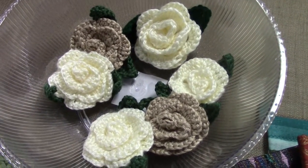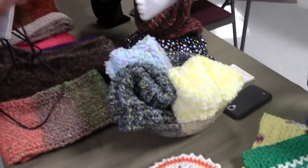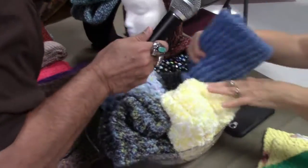Seems like it, yes. And who's this lovely lady? Oh, I thought that was somebody looking. No, that's Matilda. Yeah, that's Matilda. Hi, Matilda. Hello.